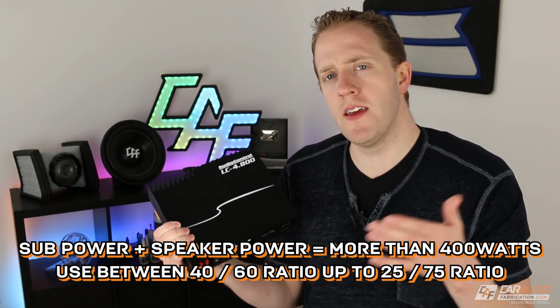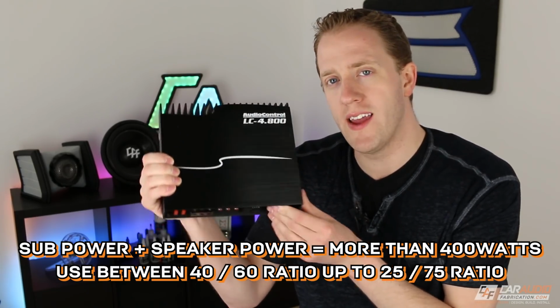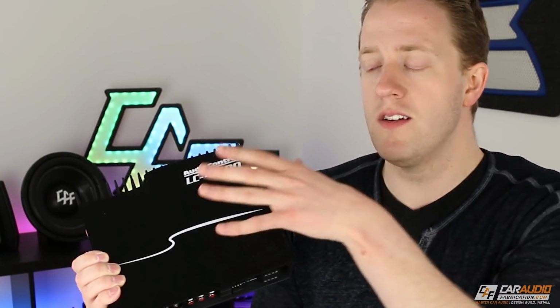As an example, let's say that for my speaker category, I'm using this 4-channel 800 watt amplifier. That means that you could use a 1200 watt amplifier for the subwoofer, or you could even use up to a 2400 watt amplifier for the subwoofers with this 800 watts for the speakers. Now, how did I do that math? I promise you guys it's really simple. I'm going to show you real quick and give you a lesson on ratios.